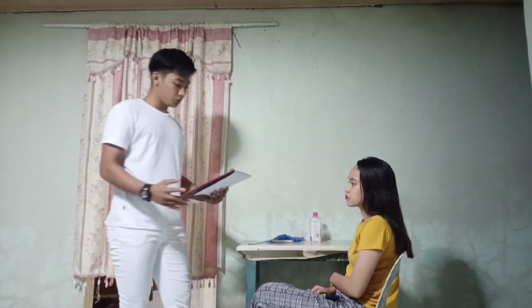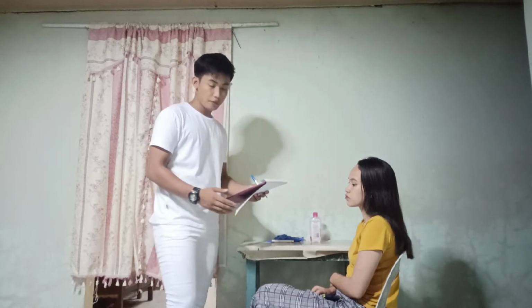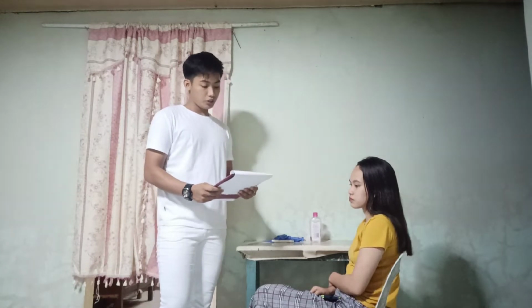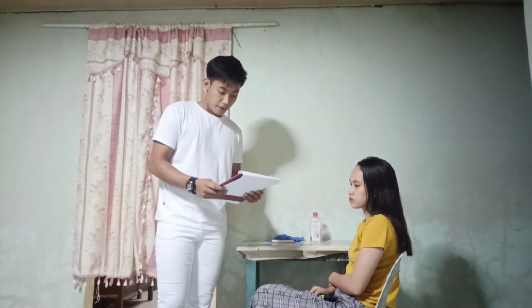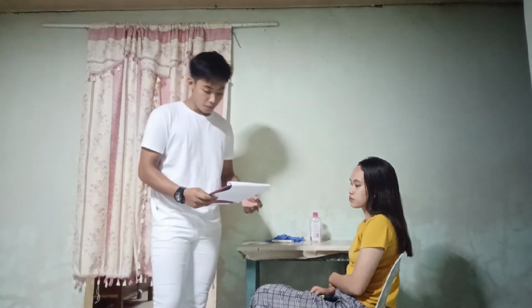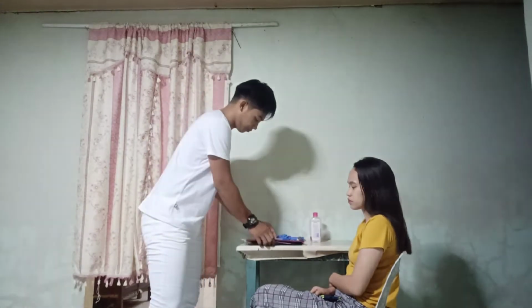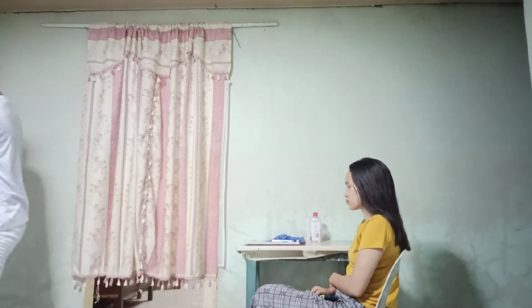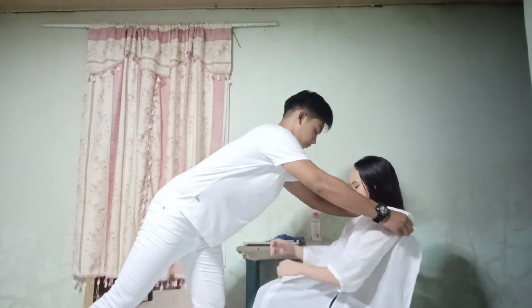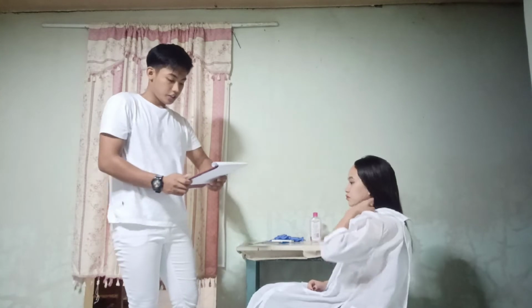Okay. After that, we remove the clothes of our client and put the examination gown on them. We have to remember to expose only the parts that we are going to examine and cover the rest of the parts that we are not going to examine. The patient will remain seated most of the examination, but will need to stand during some of the examinations. And now we start the inspection.